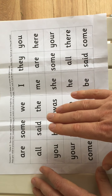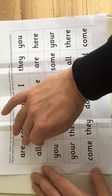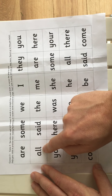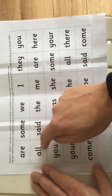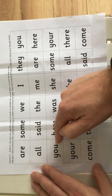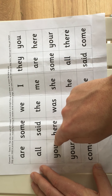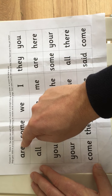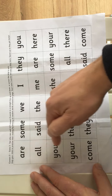Now, if your child is struggling, maybe they're not ready for game 2 to start with, but if they're just starting out and they're having a bit of trouble, just take 2 words at a time. Are, all. And then ask them to repeat as you point. Then, when they feel quite confident with 2, you add a third. Are, all, you. But remember, as I said in the first game, try to jumble them up, because they'll just remember those 3 in order. So if you can then say are, you, all, and then you'll be pointing and they'll be saying. Okay, so they're on their toes.